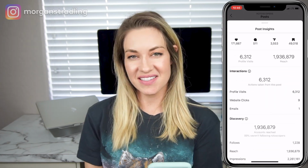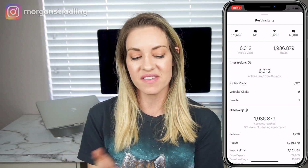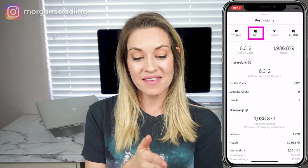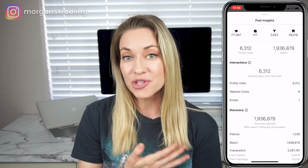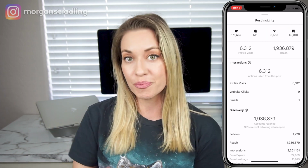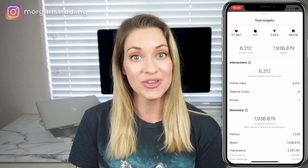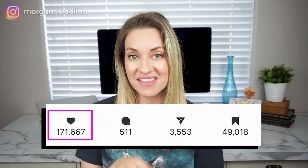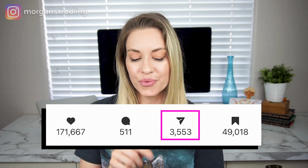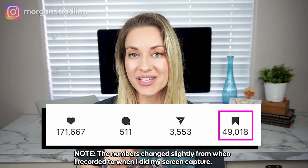So you can see on the Insights tab for an individual post, it shows a few things. At the very top, it shows some of the key metrics such as likes, comments, shares, and saves. These are the 4 main engagement metrics that Instagram looks at when they're deciding whether to further promote a post and to put it in the Explore tab or to put it in front of more users. So as you can see, this post had over 171,000 likes, 511 comments, 3,553 shares, and 49,043 saves. Absolutely crazy numbers.